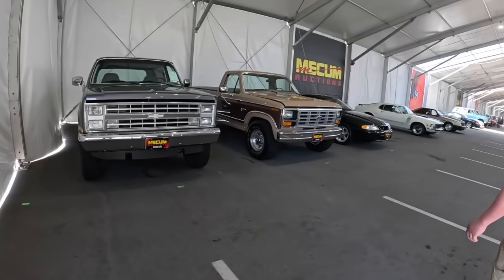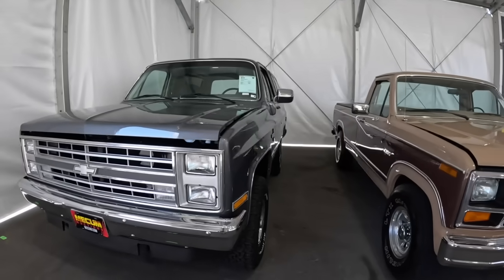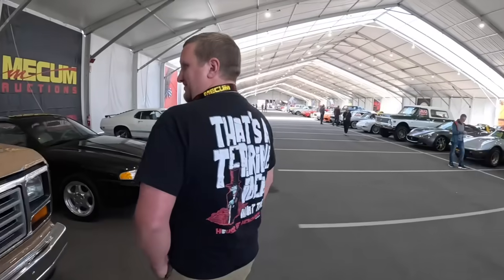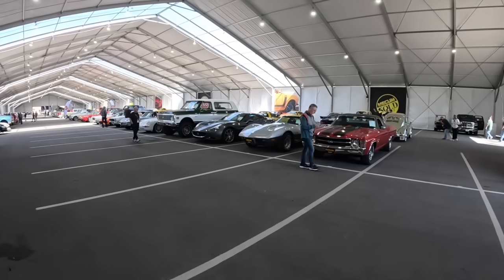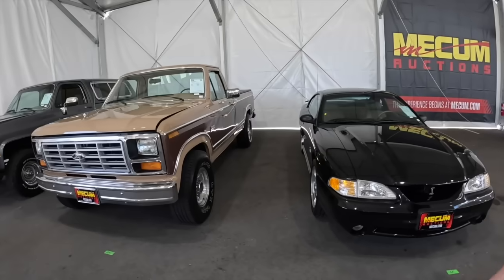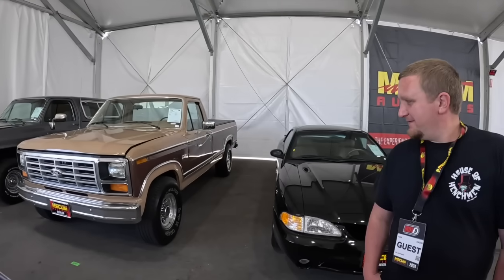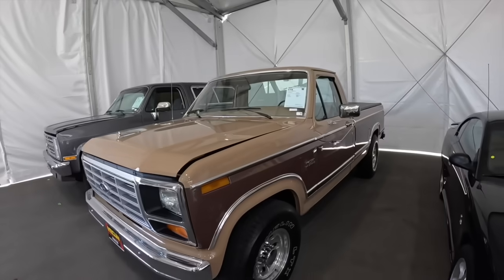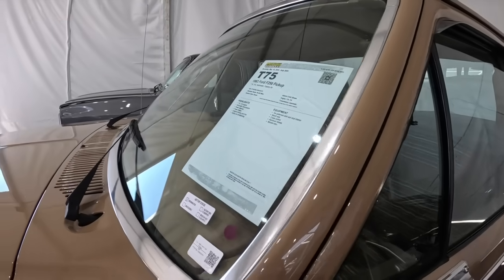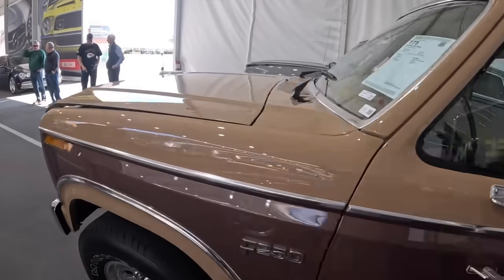Smells like old gas, don't it? Clean old square body, '86 Ford. I'll put the money on us. Somebody's got some old gas. That thing's straight. Guessing it's one of these pace trucks. Put a Dana 60 under that. $460. That thing's clean right there.